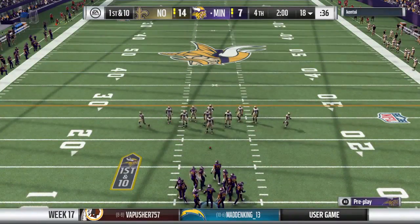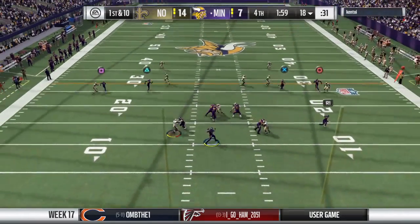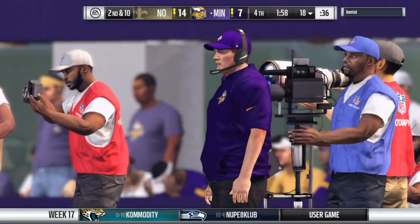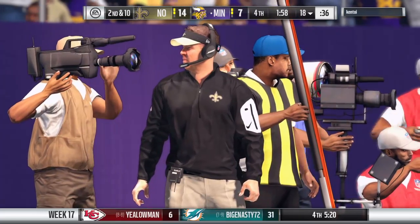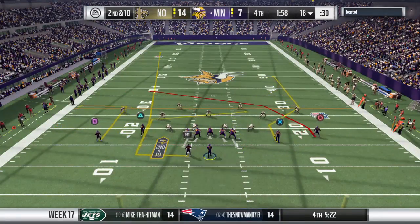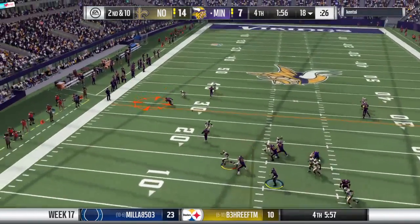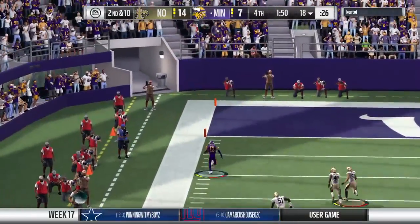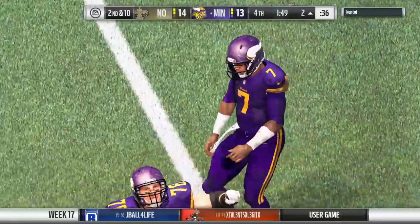Fresh set of downs here. On 1st and 10, Winston. He was trying to hit Melvin Gordon there, and that'll bring up second down. Second down here after the incomplete pass. Back to throw. Wide open receiver complete. Touchdown, Vikings. Corey Coleman, 81 yards.